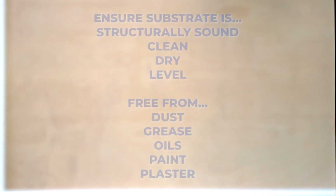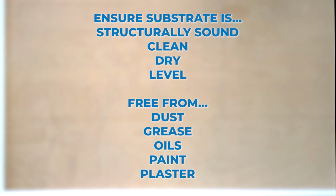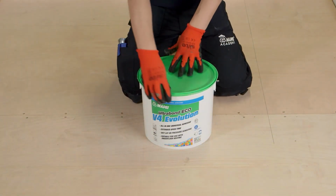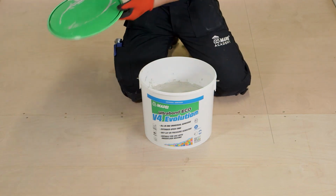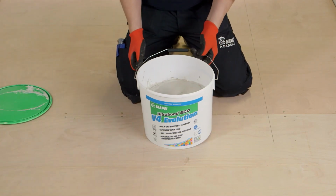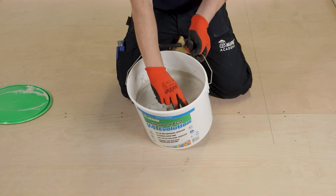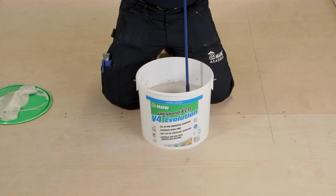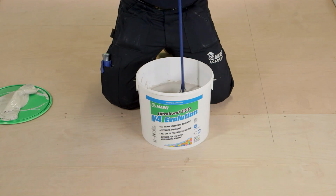Substrates should be sound, clean, dry and level, free from dust and any contaminants. For best results, floors should be pre-smoothed using a Mapei smoothing leveling compound. Mapei Ultrabond Eco V4 Evolution is a single component product, and as we can see when we remove the lid, there is a protective plastic film. Once the film is removed, the product can benefit from a quick stir prior to use.